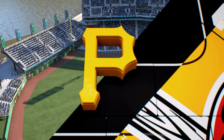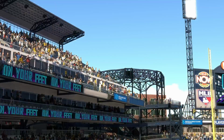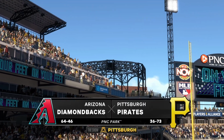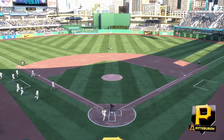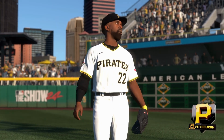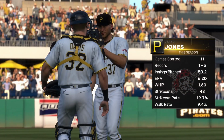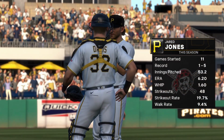Baseball fans, and welcome. Major League Baseball on tap. It's the Arizona Diamondbacks going up against the Pittsburgh Pirates. First pitch coming your way next. Just about ready to go, and toeing the slab in this one, Jared Jones.